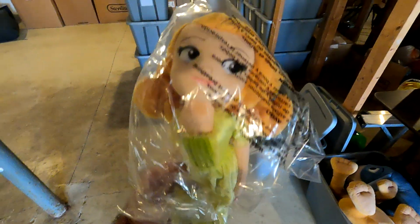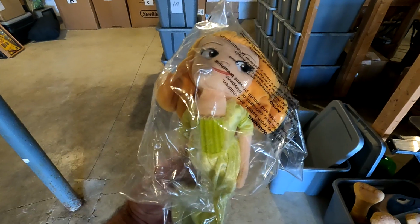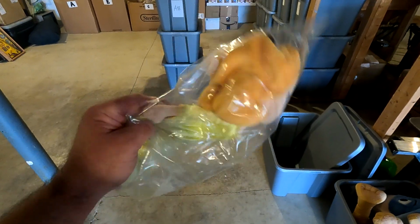All right, so we got this Disney plush here. I have about $1 into it, and it sold for $7 plus shipping. Gonna throw it in a poly bag, and it will be on its way.